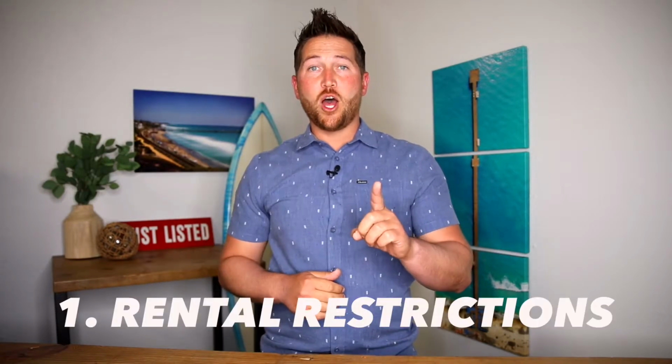Let's jump in. Number 1, rental restrictions. If you're planning on using this property as a rental, which a lot of my clients are, we really need to talk about the rental restrictions in town. For example, most of San Clemente has a moratorium, meaning you can't do vacation rental, better known as nightly rental.